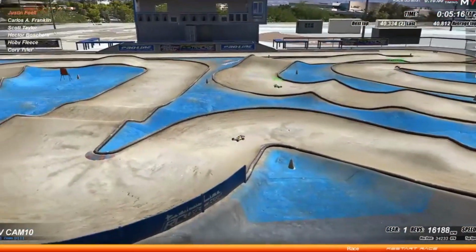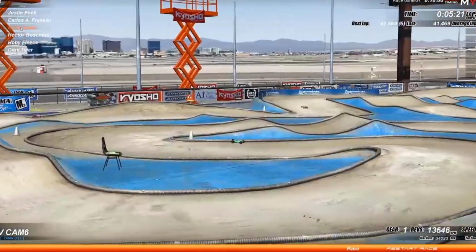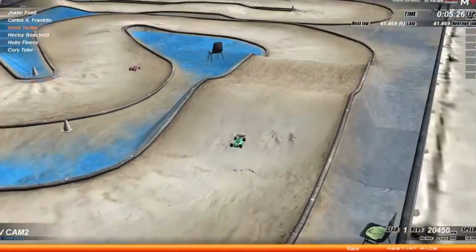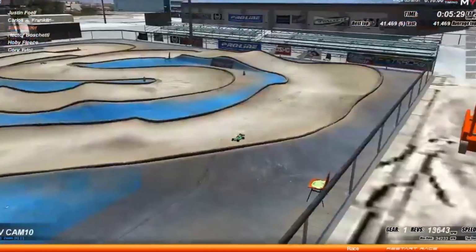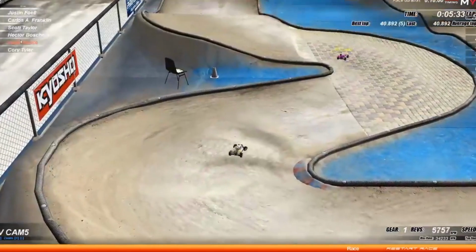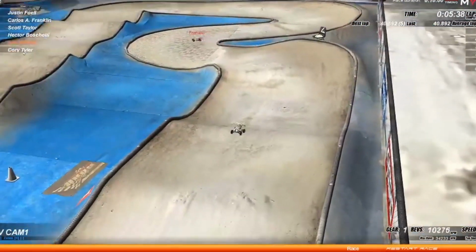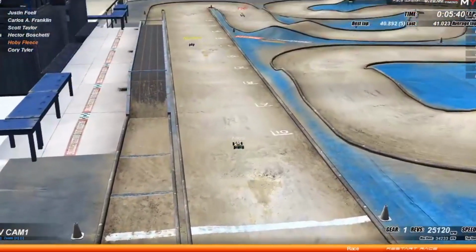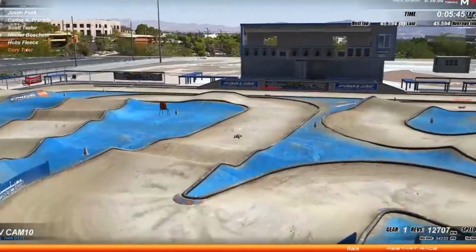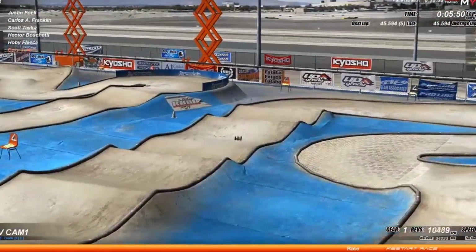So Justin is the quickest guy on the track with a 40.3. Carlos with a 40.8. Scott Taylor with a 41.4. And those are your top 3 guys on the same lap. Then we've got Hector Buschetti with a 45.5. Hobie with a 40.8, and we will correct Hobie's lap at the end, so we're going to do a +1 on him. Right now he's shown in 5th, but I have a feeling that's closer to a 4th, but we will have to wait for final results. Corey Tyler, 45.5.